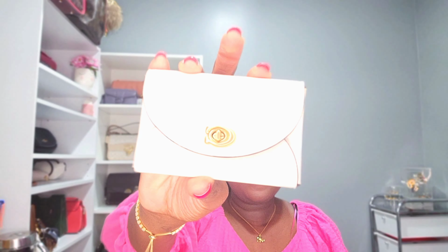And then I have this little Coach card case. As I said, I'm coached out. Like, I have all these Coach accessories, you guys. I don't know, I just love Coach. They make the cutest little items. I love miniature things. I don't know why. They're so cute.